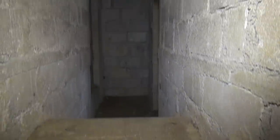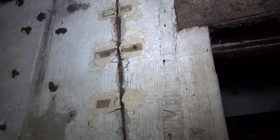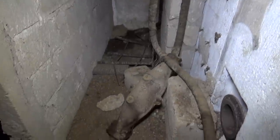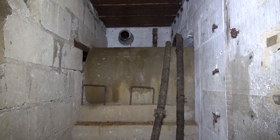All these small pipes. It looks like this was not part of the original vehicle bunker. This is new. Wow. But these were dowels in the original wall. This is pretty sloppy work. Don't think this was wartime.